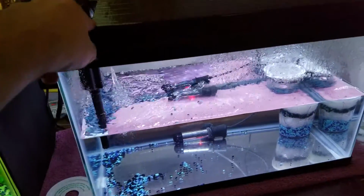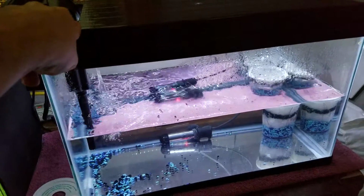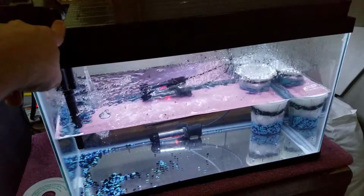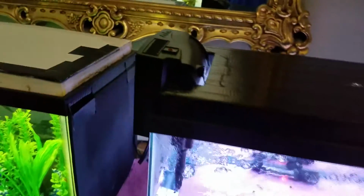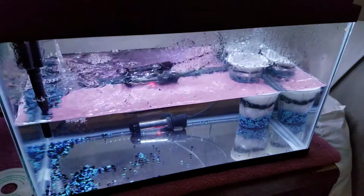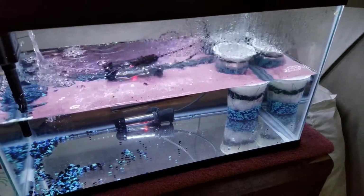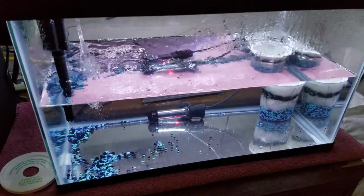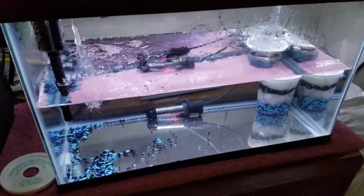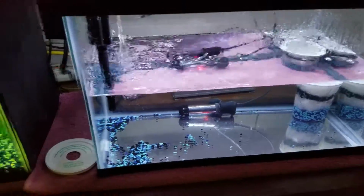I got this tank here because I wanted to try breeding bettas. So I'm currently cycling a brand new sponge filter with a fully cycled mechanical. And I was originally going to try breeding right around now, but unfortunately the female I had, she did not make it.